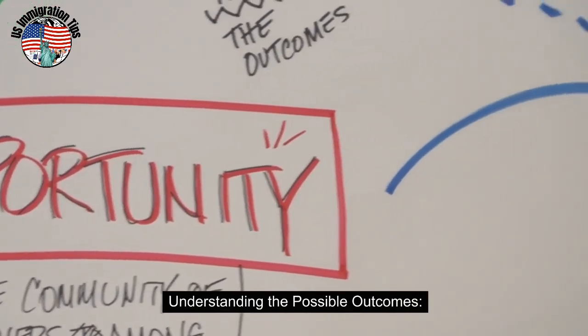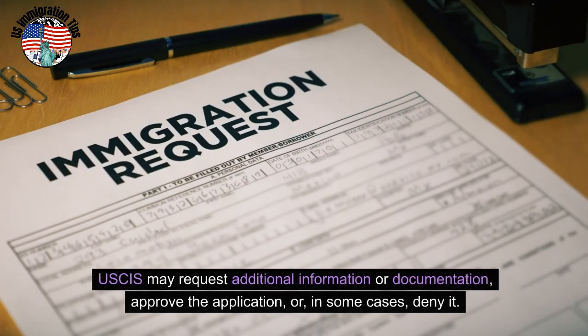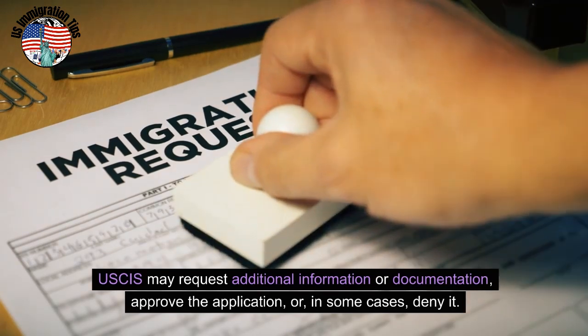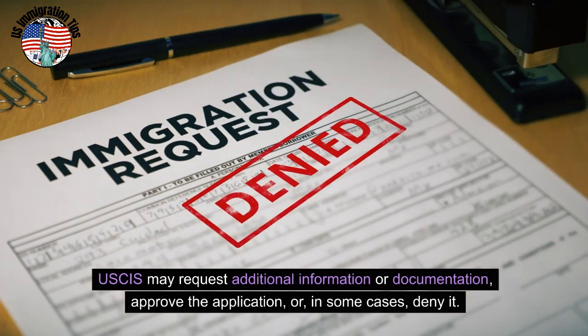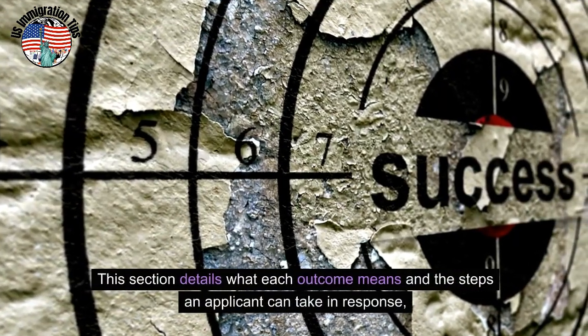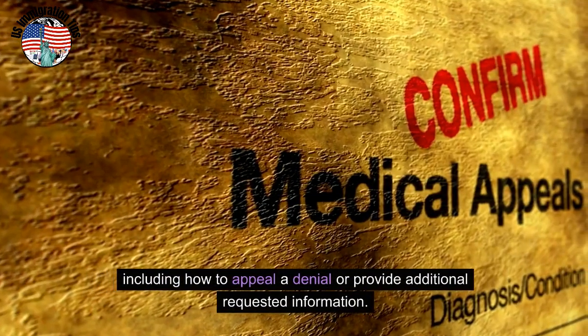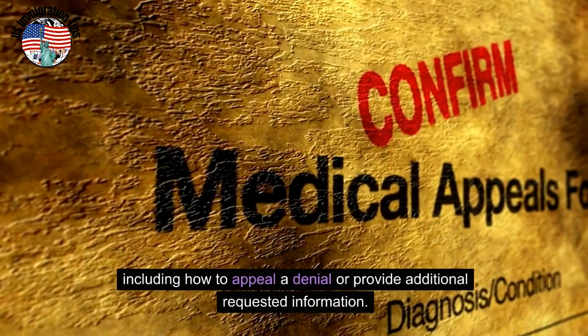Understanding the possible outcomes. The decision on TPS applications can vary. USCIS may request additional information or documentation, approve the application, or in some cases deny it. This section details what each outcome means and the steps an applicant can take in response, including how to appeal a denial or provide additional requested information.